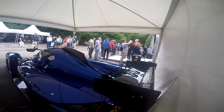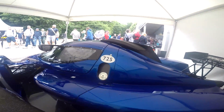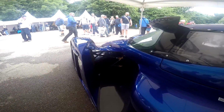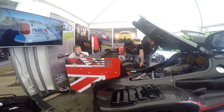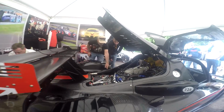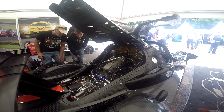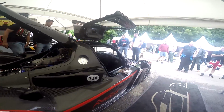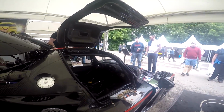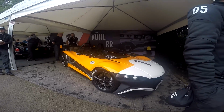I really like the look of this car. I really think it's a fantastic looking little track car. As I said, easily one of my favourites. Radical were here with the RXC Turbo with a glorious engine bay. I tweeted a photo of this engine. I imagine it probably wouldn't look as glorious and clean after a few runs, but yeah, having a look around these things, they are seriously impressive vehicles.